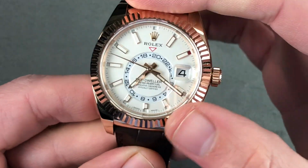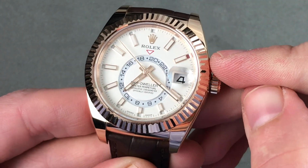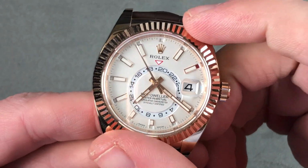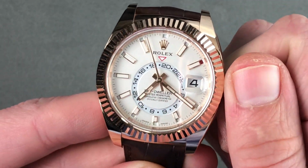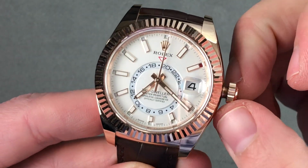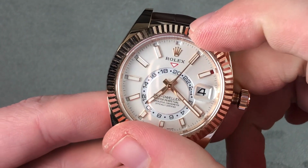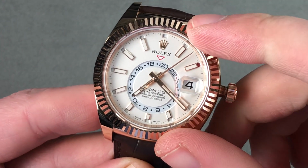Let's talk about the bezel. Not only is it the characteristic fluted bezel we find on Rolex gold watches, but it is part of the movement. It is called Ring Command, and it is mobile. Let's screw the crown out right now. Now I can wind the watch in the first position, having pulled the crown out, but you'll also note that when I pull it to its outermost position, nothing happens. This watch is both a GMT and an annual calendar.